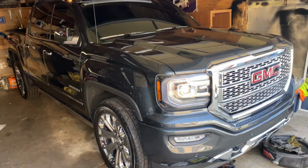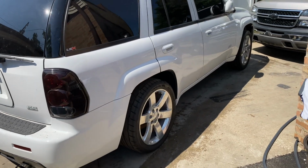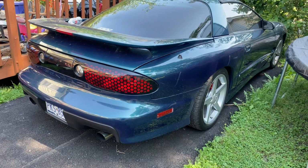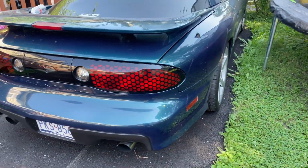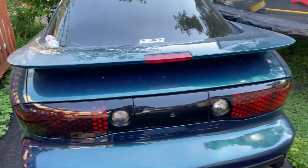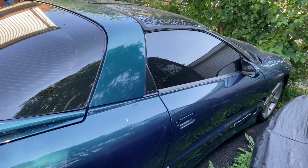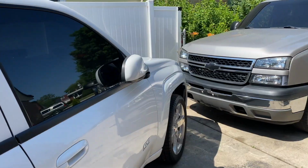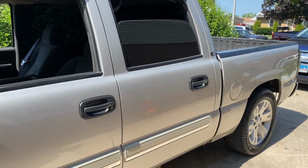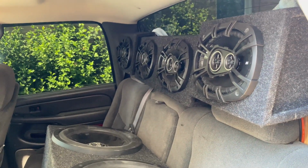This is his new truck that he just bought. It's pretty badass. And this is his little SS right here. And that's him right there. This is his Trans Am. Pretty clean. Got that T-top. He got all those, and then he still got this Silverado right here. Check out the back.